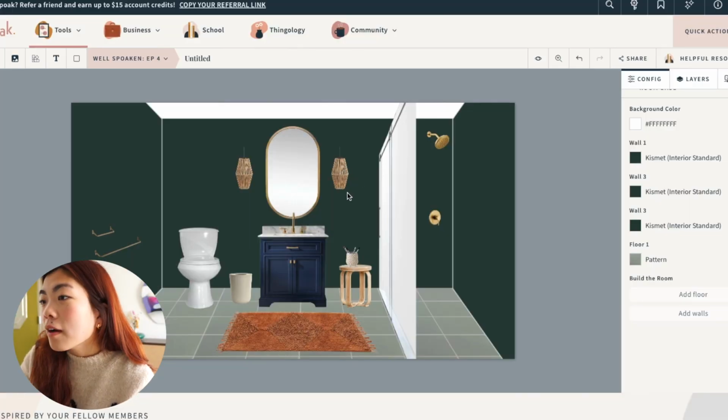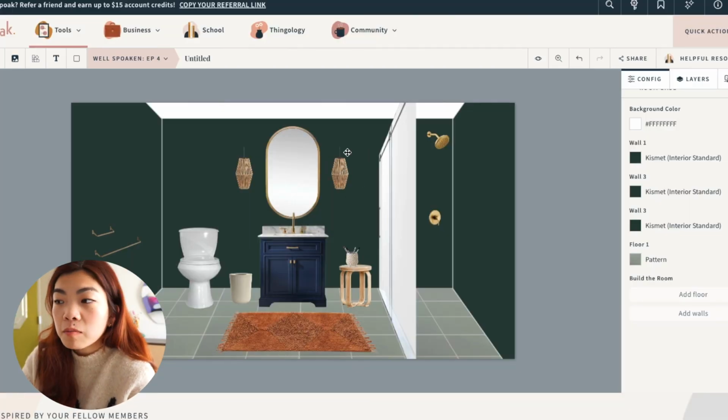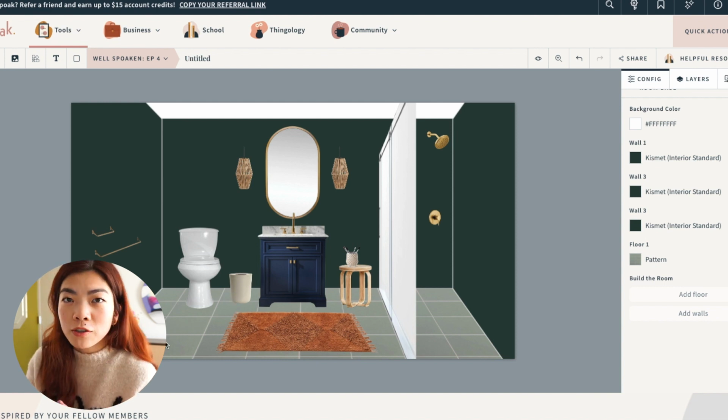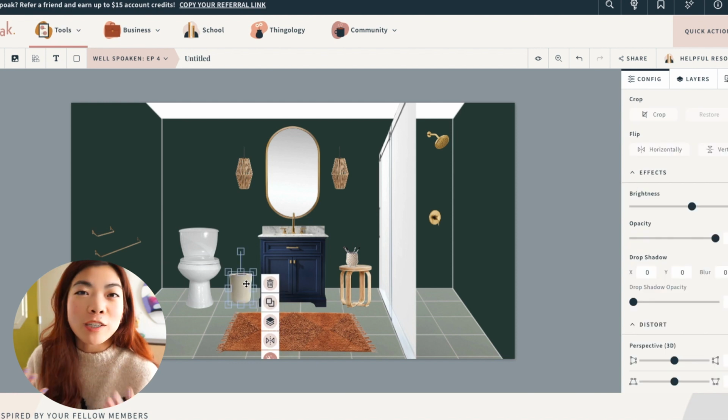I've been working with this for a bit because it was just not feeling right. I was trying to make things work that weren't working. I played around with some paint colors a few times and switched some things around. So right now I decided to paint the walls green. I love a moody bathroom. I love a moody room in general. I actually think that this very traditional hunter green shade works well with the very traditional navy.